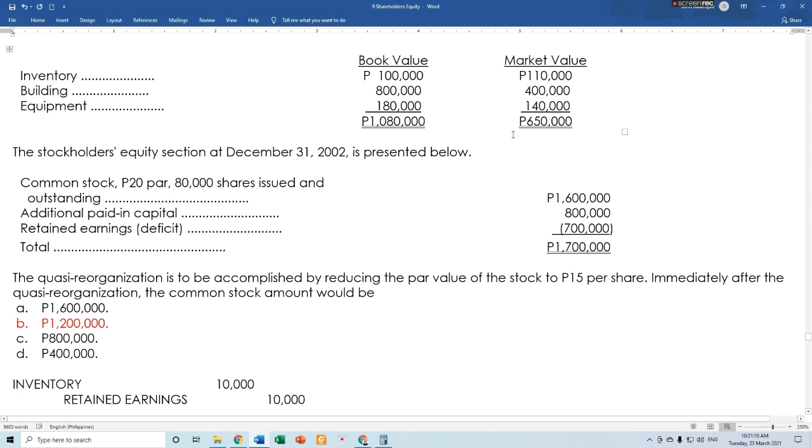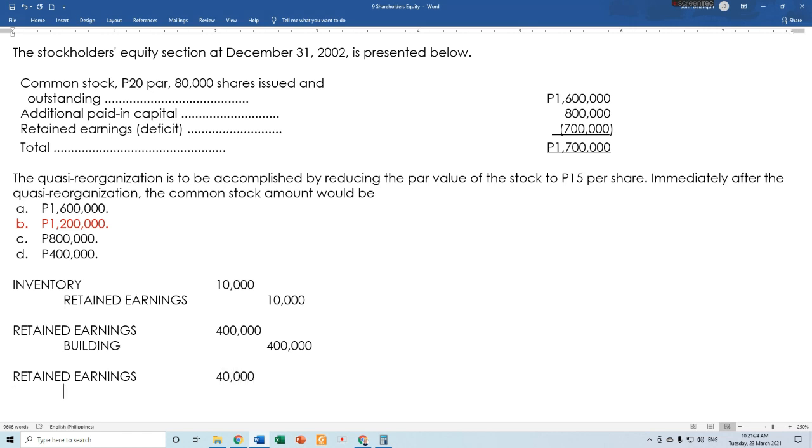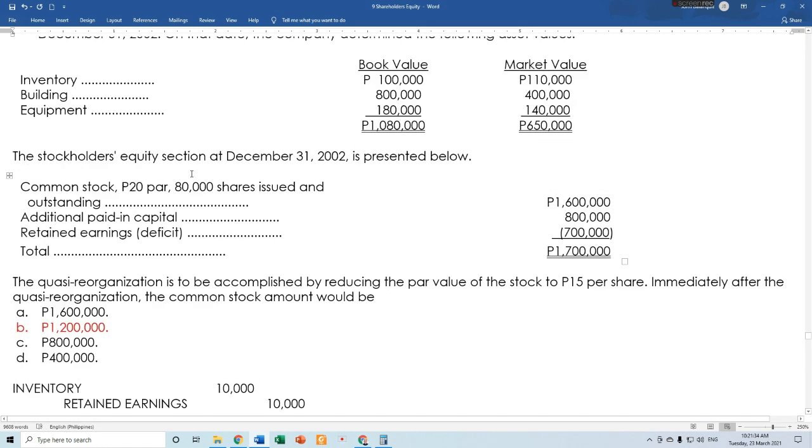Okay, tapos equipment 180 tas 140. So ibig sabihin, kailangan nating bawasan ulit ng 40. So retained earnings ulit to, 40. Credit tayo ng ulit to, equipment, 40. Yan, okay? So that's basically yung mga first adjustments natin.